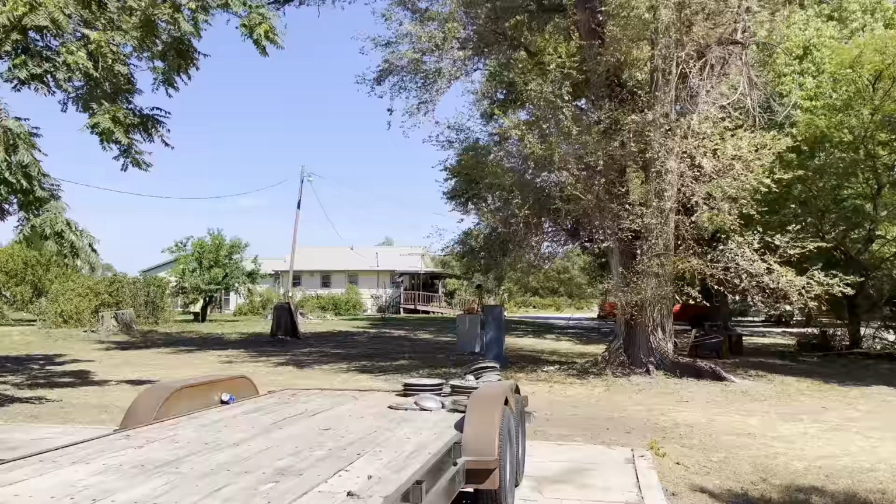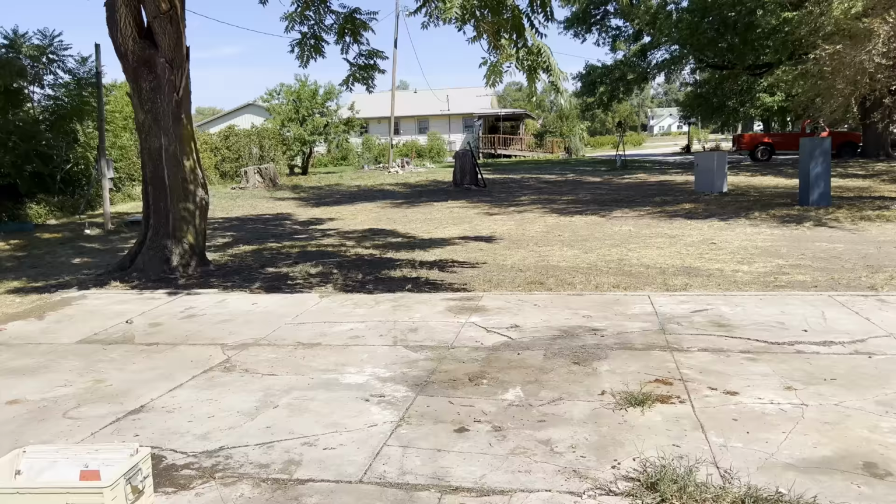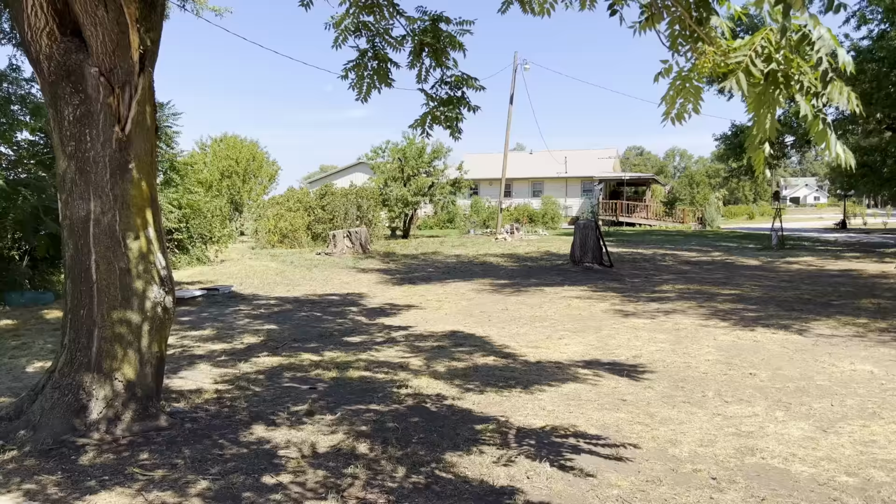But yeah, now Elmer is pretty much defunct. It's just the two people live here. This is all that's left of Elmer. There's a sign out on the road that says Elmer, Kansas, and that's the only reminder that this place ever existed. Kind of interesting history though.